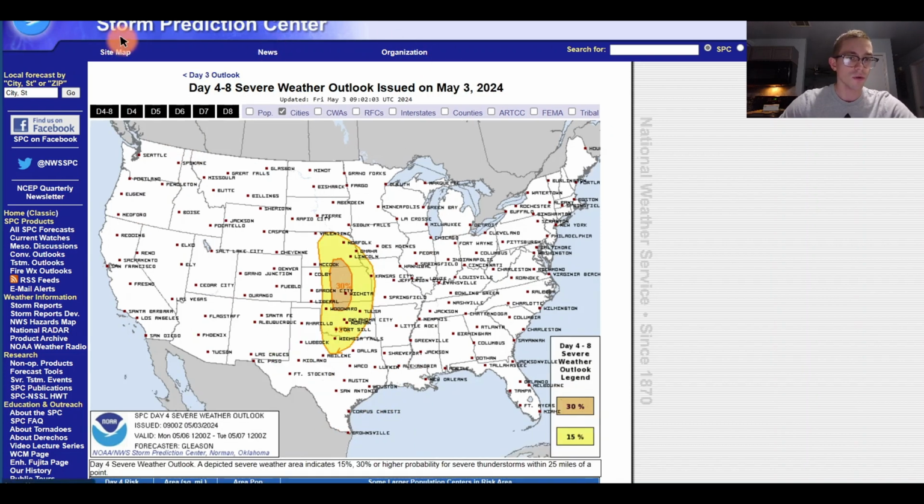All right, now going to our day four, this next Monday coming up, May the 6th. This is our huge weather system that I've been talking about for quite some time. You can go back and watch some of my recent videos where we've been talking about this. And we now have a day four enhanced risk, 30% chance of severe weather now for north Oklahoma, central Kansas. And this weather event is looking like another potential severe weather outbreak and potentially another tornado outbreak.